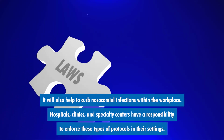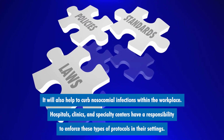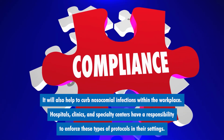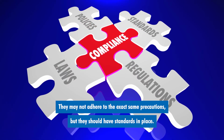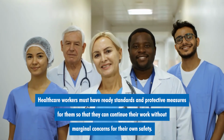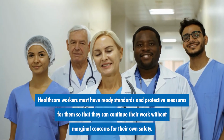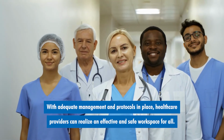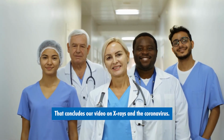These steps will help to ensure that technologists will remain protected in their work environments. It will also help to curb nosocomial infections within the workplace. Hospitals, clinics, and specialty centers have a responsibility to enforce these types of protocols in their settings. They may not adhere to the exact same precautions, but they should have standards in place. Healthcare workers must have ready standards and protective measures for them so that they can continue their work without marginal concerns for their safety. With adequate management and protocols in place, healthcare providers can realize an effective and safe workplace for all. That concludes our video on X-rays and the coronavirus.